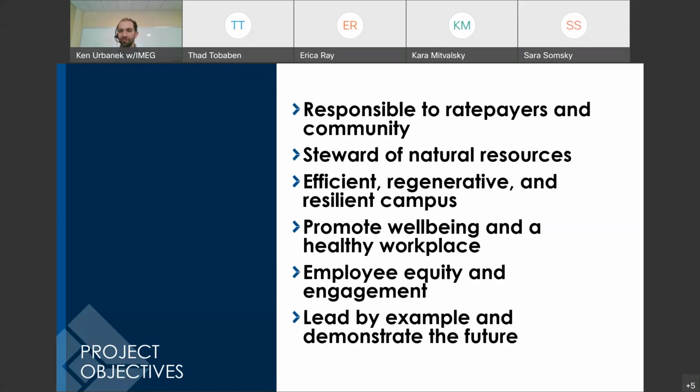Again, it's been there for many years. We wanted to make sure that it lasted a long time for their operations. And they wouldn't be creating a high performance campus without also looking at how it affects employee well-being, how it affects healthy workplace practices, and also employee equity and engagement, which are more architectural items, but they certainly kind of cross over a little bit into the engineering. And then finally, they really wanted to lead by example, especially when it came to water stewardship. What could they do as a flagship for the community so that other water users in the arid West, and that's really where this is all framed up in.